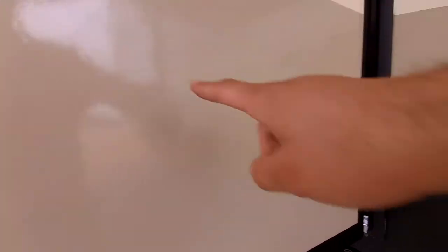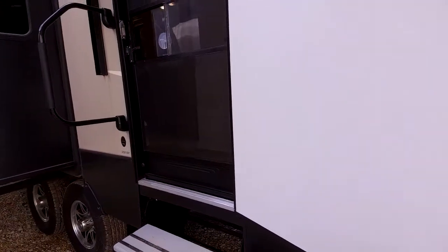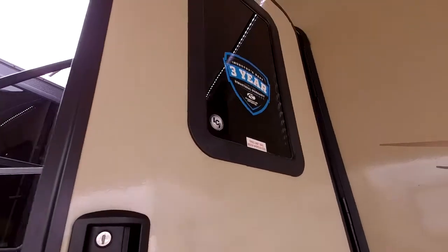Also, a great thing about the Laredos, these have the friction hinge doors, so they don't have the old style ones where it has a latch on the door or a latch on the sidewall. So if it's windy outside, it'll just easily open itself, and you don't have to worry about the plastic parts breaking like on other RVs. Also, a really great thing about the Laredo, you actually have a window in the door. So I know a lot of people like that.